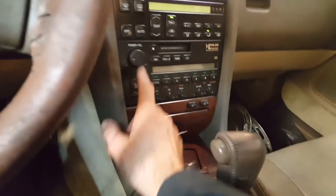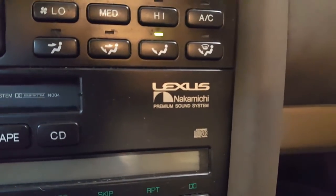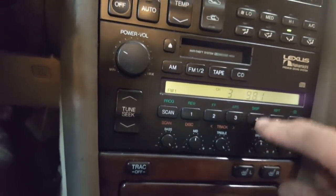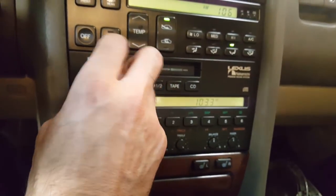Let's turn this off. I wonder if the Nakamichi radio works. Say that? Nakamichi? Yeah, how about that? Sort of works. All right, well, maybe there's some appeal to having a free car.